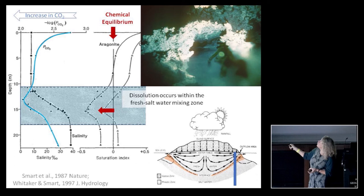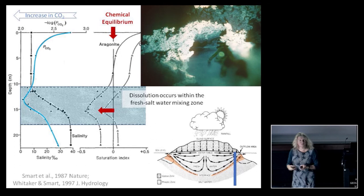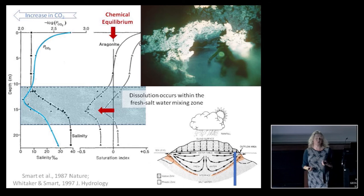And then within the mixing zone in blue here, this red arrow is pointing to the fact these lines are all trending into the zone of undersaturation. So this is where our dissolution is happening. This is where our caves are forming. They're forming at the interface between the fresh and the salt water. So why? Why do caves form there? Why do we get this undersaturation?